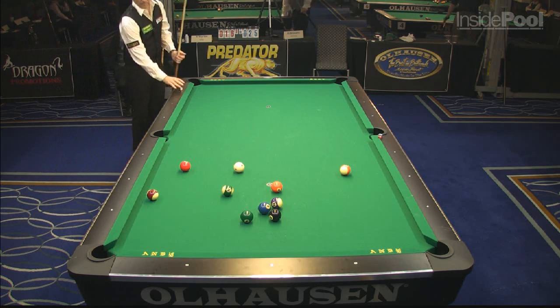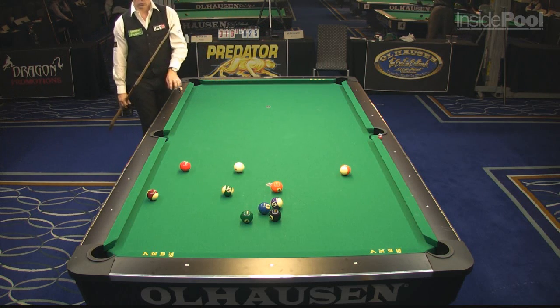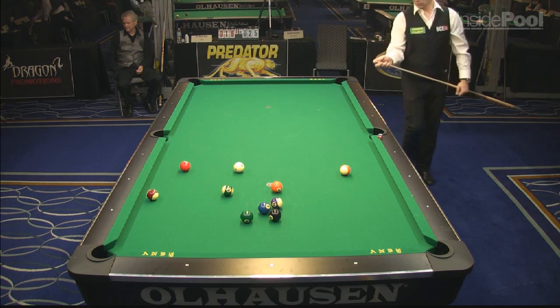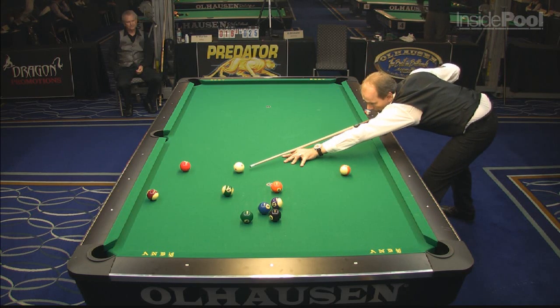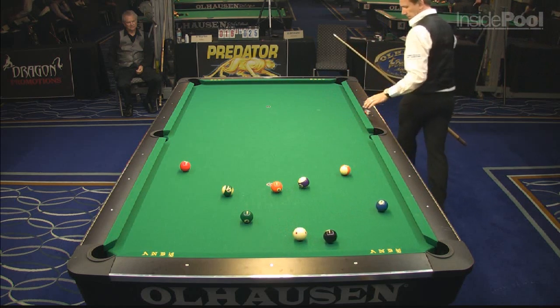I don't think Oliver has to touch any of these balls. Maybe the 6 might not go by the 8, and vice versa. Yeah, we'll see soon enough. But if it does, you're right. Run into him now? No, do it off the 14. Oh, jeez, he did it again.